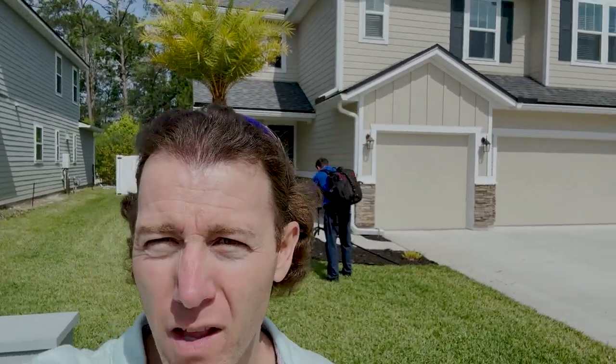It's listing day, and this one's a beauty. This is actually a 3-car garage, 3,200 square foot, 4-bedroom, 2.5 bath, with an office. It's got everything. It's a fairly brand new home. I mean, a 2021 build.